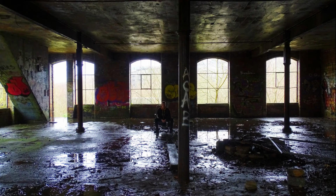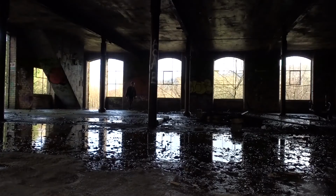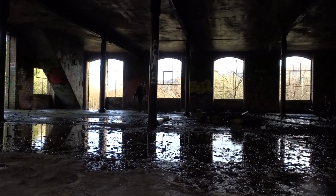Then the next one would have been Westwood Mill. It was alright going up here, it was a day out on my own. I haven't been out for a while, so it was good to get up there and do that, and I knew I had the place to myself as well. And yeah, I enjoyed putting that one together.